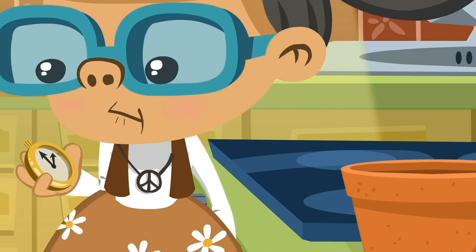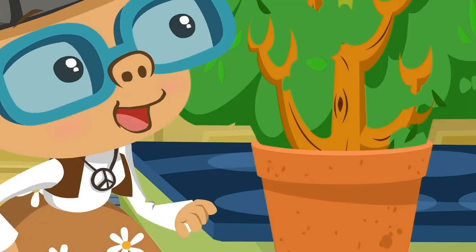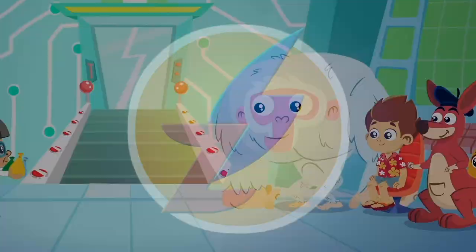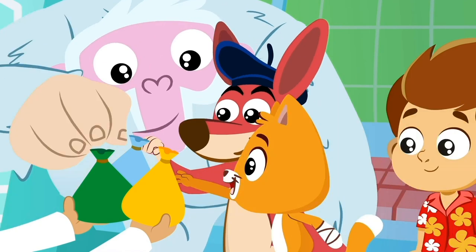Uh-oh. It doesn't seem to work. It's too slow. What if we add a little more? Wow, that definitely works. Here are the super seeds. It's time to save the Earth. To the transformation capsules.